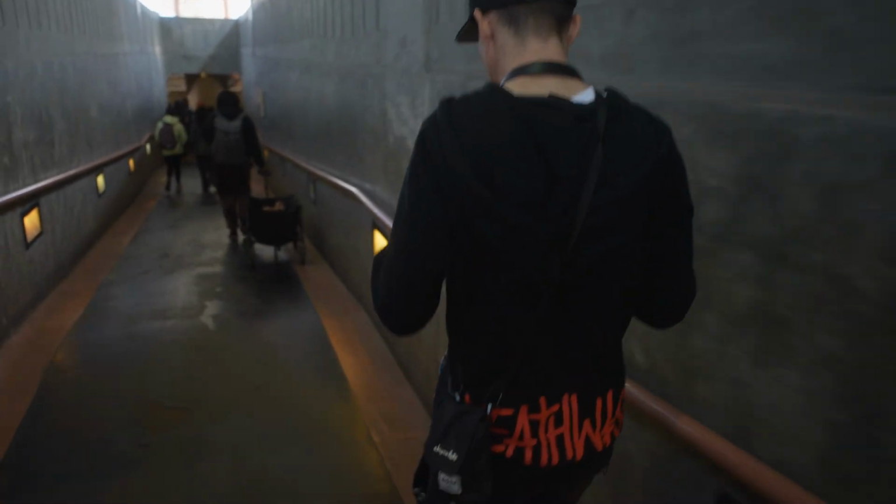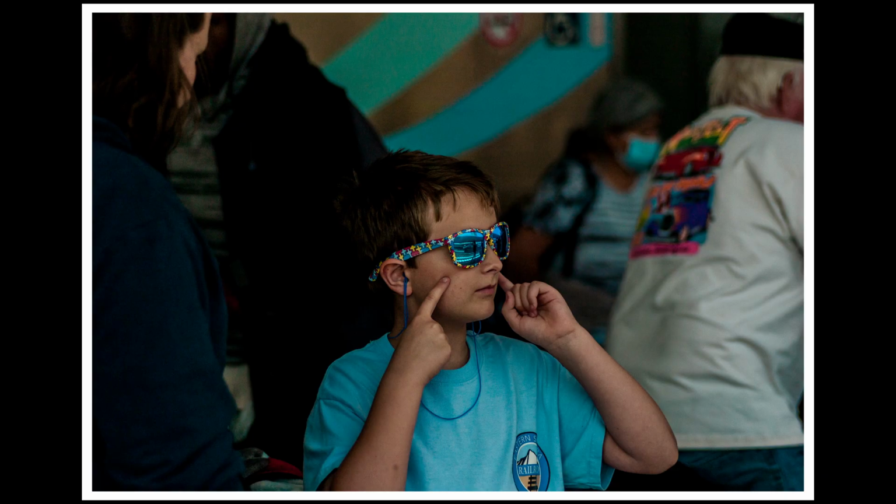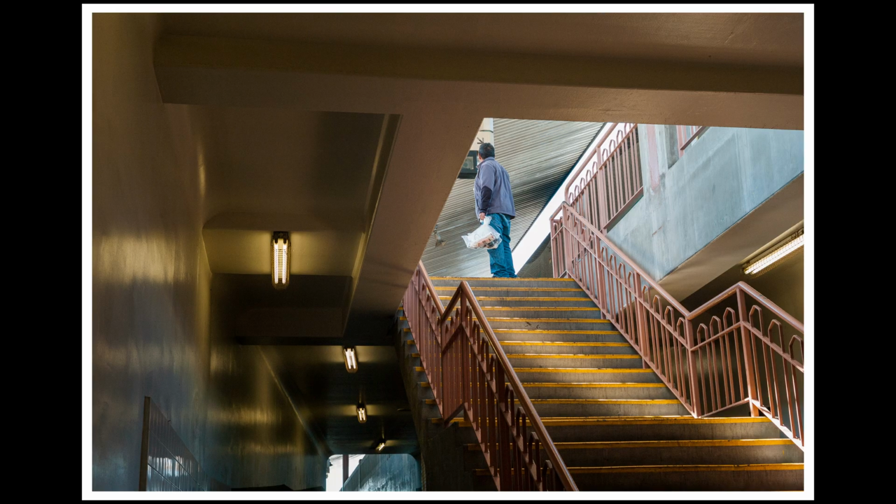The M8 was Leica's first digital rangefinder, released way back in 2006. And they teamed up with Kodak to make the unique CCD sensor that's inside. A lot of people call it digital Kodachrome.